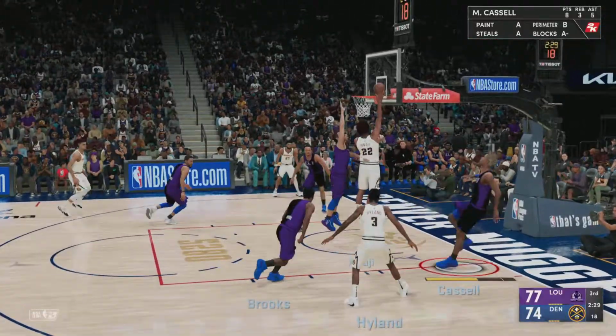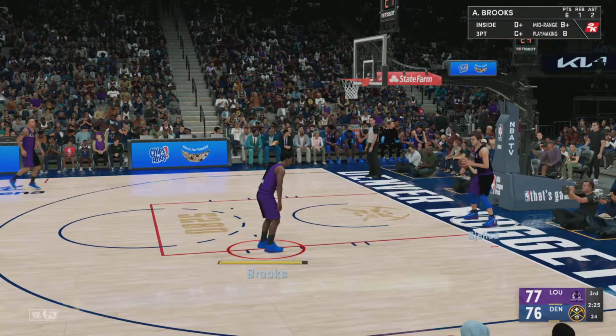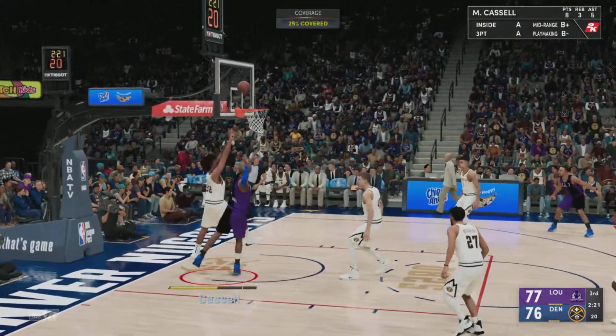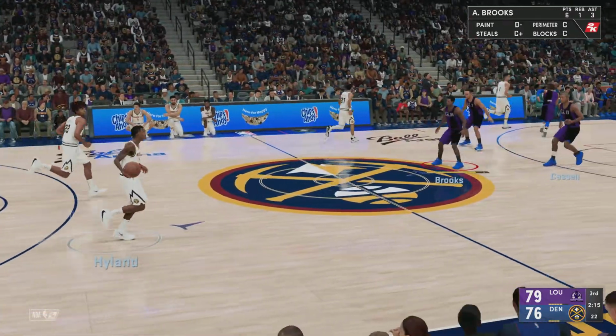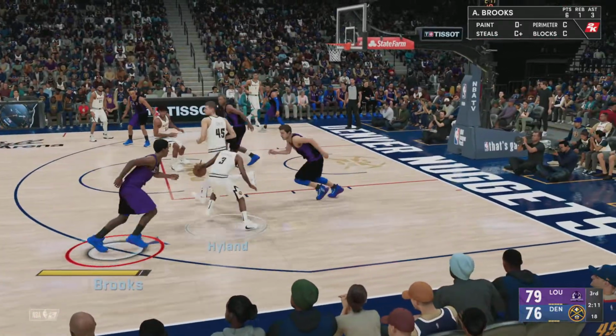To the middle. Here's Naji. Ooh, the lead pass was in the perfect spot to set up the layup. Oh, the timing couldn't have been better on that assist. Cassell. And he drops in the layup off the glass. Oh, he'll take advantage of that kind of soft defense every time. Just give him a chance to attack the basket, and he will.